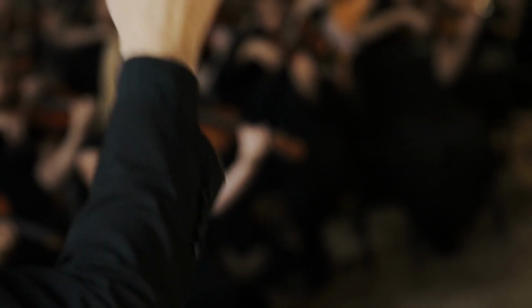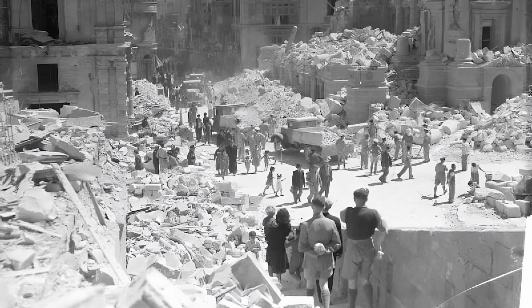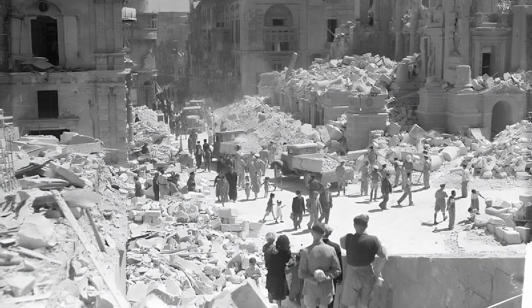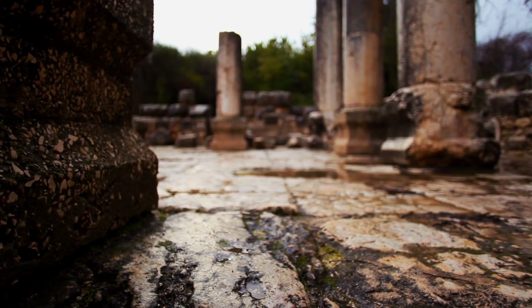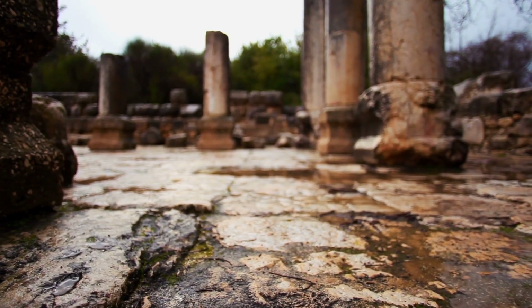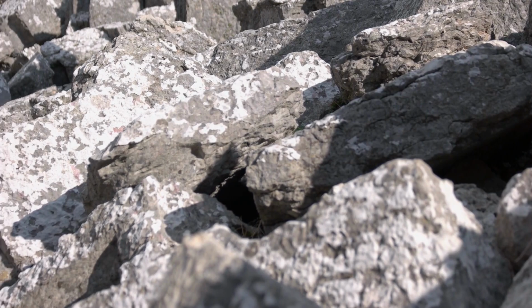Audiences would enjoy many more performances at this venue in the coming years, but the curtains would finally close in 1942. On the evening of Tuesday, April 7, 1942, the theater was destroyed in airstrikes by Stuka dive bombers. The once beautiful and grand theater space and a majority of its facades crumbled into rubble, with only the sturdy stone base of the building and some columns left standing. The pride and joy of the city of Valletta had been reduced into ruins.